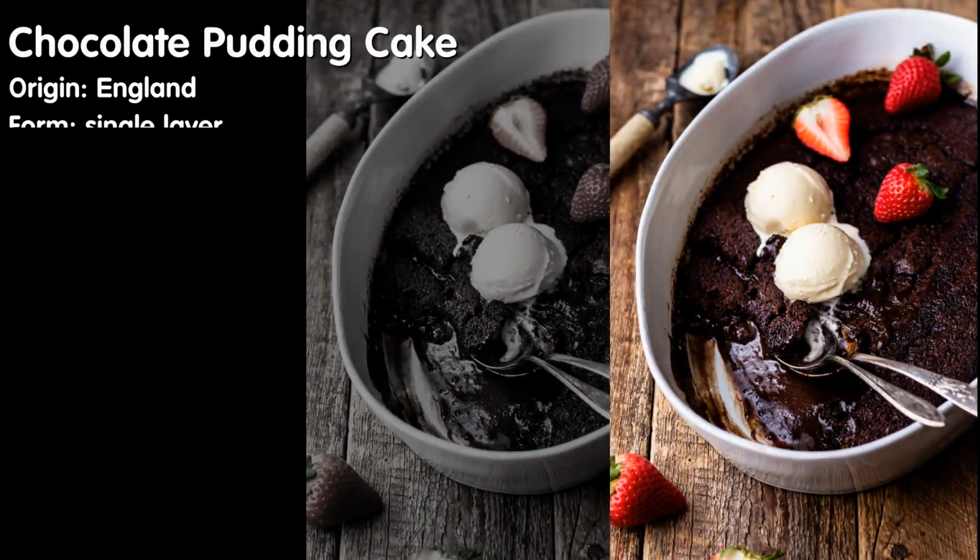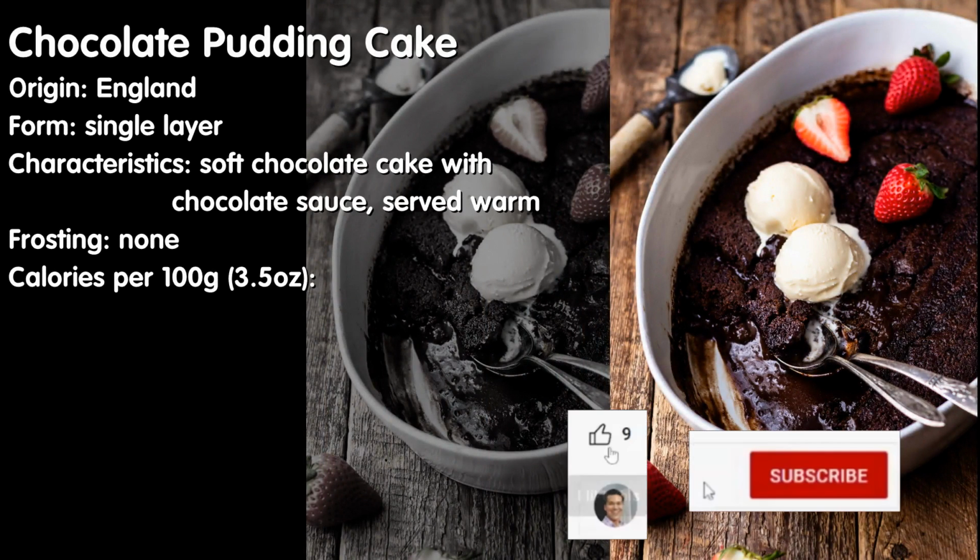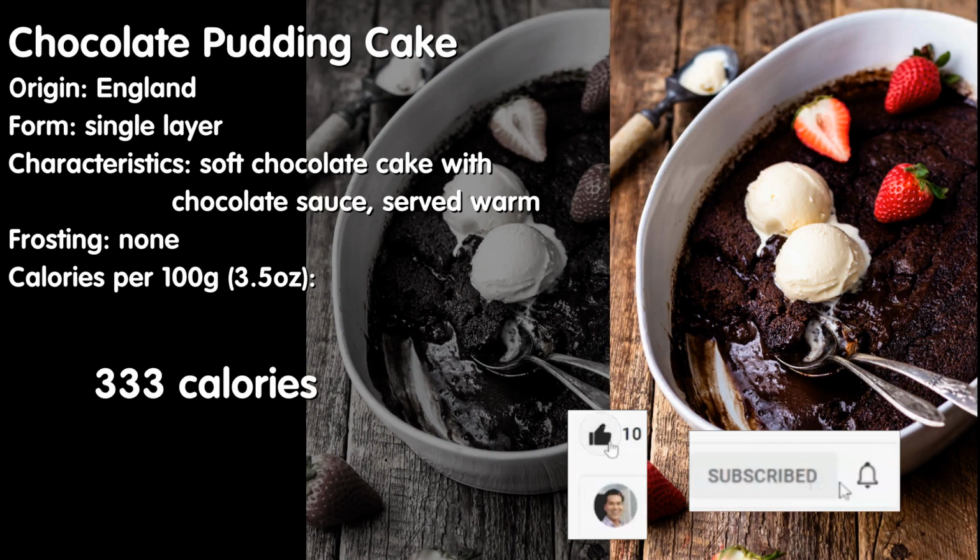Chocolate pudding cake is a classic. Simply put, it's a soft cake with spoon-on chocolate sauce and typically served warm and goes well with ice cream. 333 calories per 100 grams.